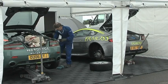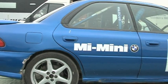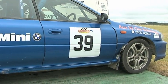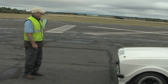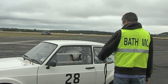Scrutineering is this morning, and we can see competitors doing the final checks on their vehicles before the event gets underway. For this event, competitors will have 60 miles given over 8 stages, where they can not only test their cars, but test just how heavy that right foot is.